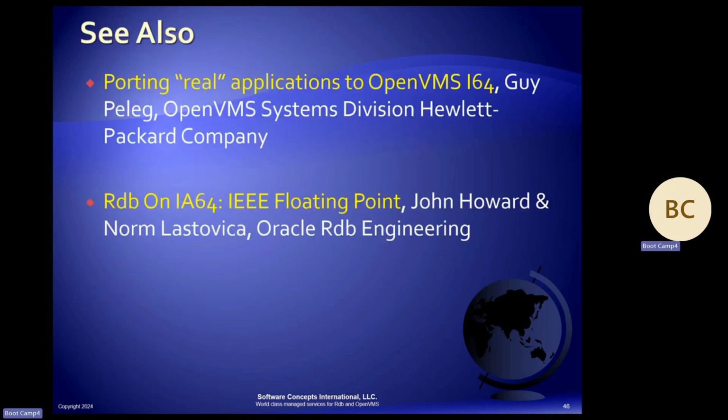This is sort of funny. Porting real applications to VMS Integrity is, what vintage would that have been? Like the 90s? That's a worthwhile presentation to scan through because basically everything that was true then is true now, moving to x86. If you really care about floating point format, despite me telling you not to care about it, that's another good presentation or paper to read through.